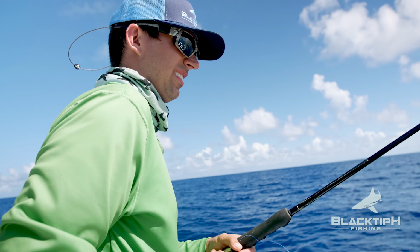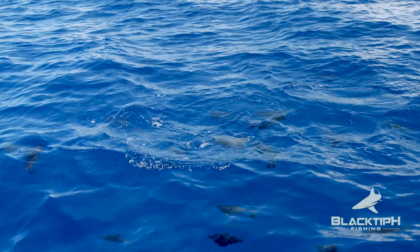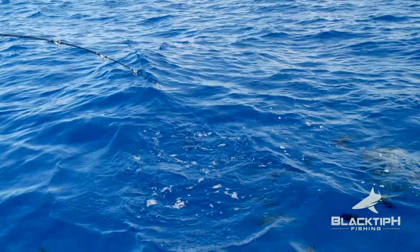Oh, I got you. That's a big triple tail. Oh, there's a mahi right underneath him. Look at that, there's another mahi. Look at the triple tail. More big triple tail. Oh, the mahi's trying to eat it. Oh my gosh. Oh, the little triple tail's eating it. Oh my gosh, he's running hard. That's a good size triple tail. That's an eating fish. Yeah, he's good. We got him. Oh, woo! That's good eating right there, folks. Wow. That right there is a nice triple tail.